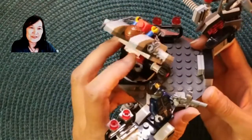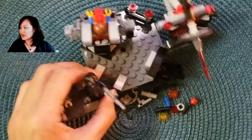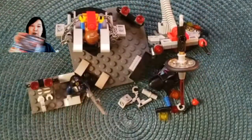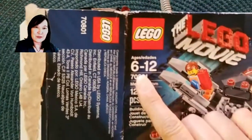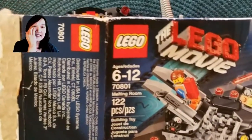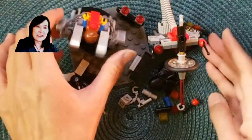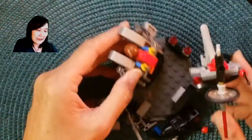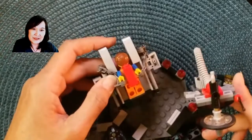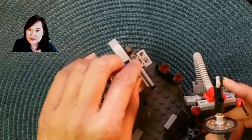Would you want your kids to be putting this together? Let's see, what's the age of this? This is for your 6 to 12-year-old. If you want your 6-year-old to be strapping a person down with chains behind their back, yeah, I would say parents, just be careful what sets you give your kids.